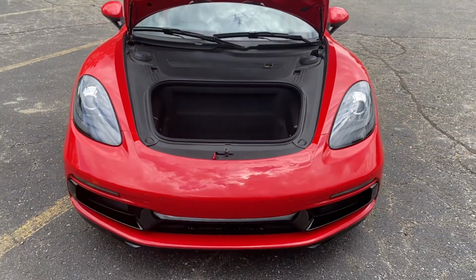You got to think about the competition, like the Alfa 4C, BMW Z4 M40, Audi TT. I just think the Porsche offers probably the most complete package, just because it's got that Porsche badge on it.